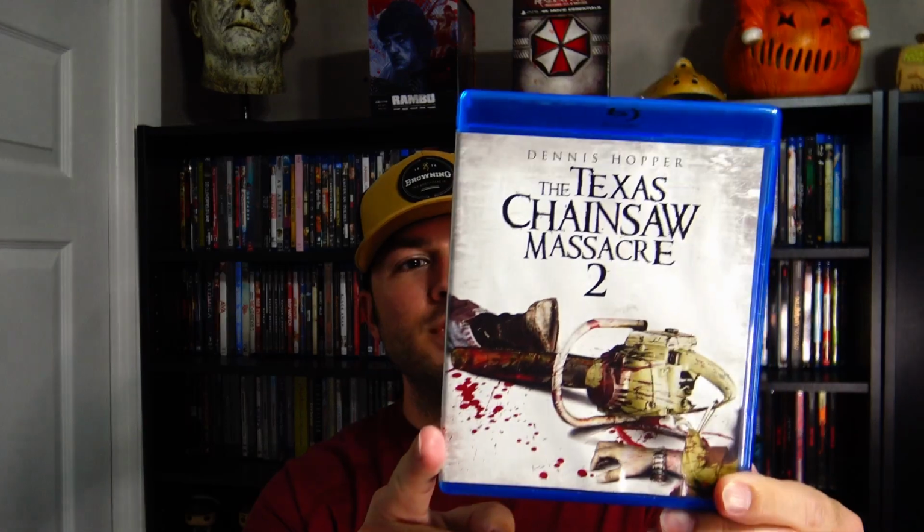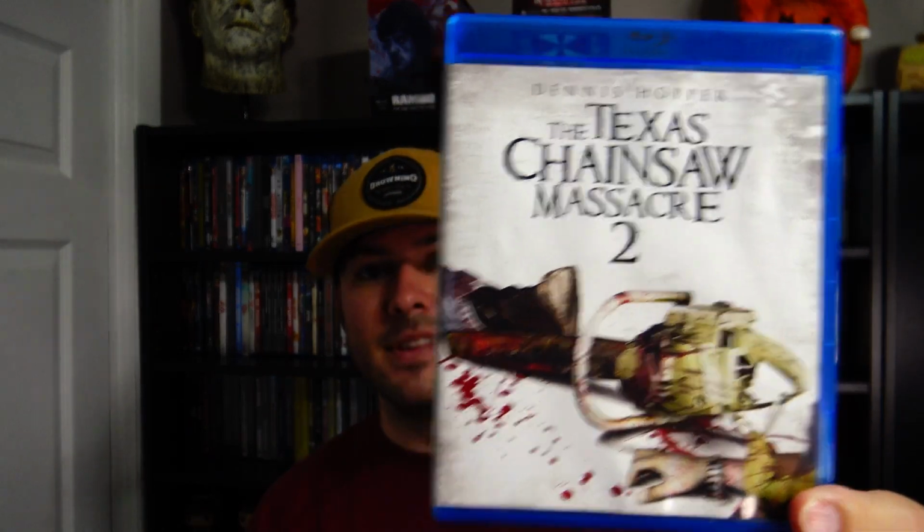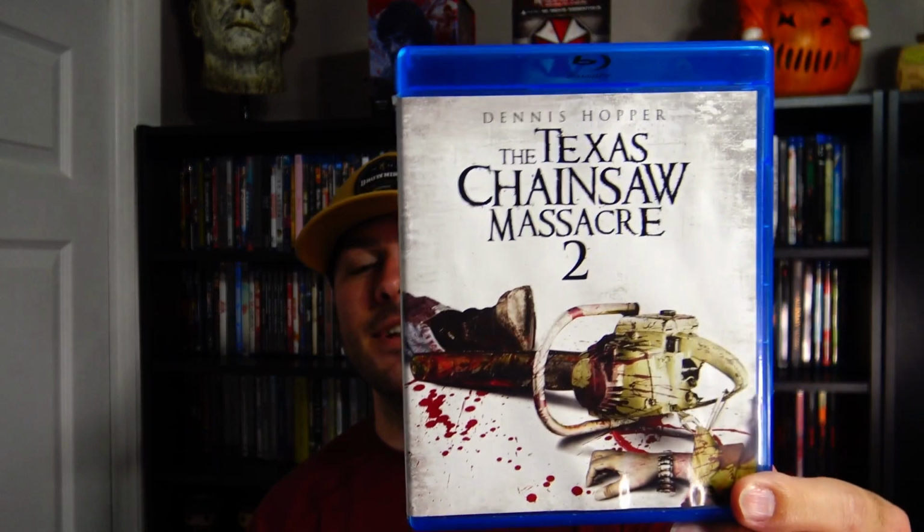So there's that one. This next one, I've never seen it, and I believe it is out of print. That is going to be The Texas Chainsaw Massacre 2. Cannot wait to watch this, either this month or next month, one or the other. I kind of like to wait till October to start watching scary movies, but there's so many, I think I'm going to have to start now.